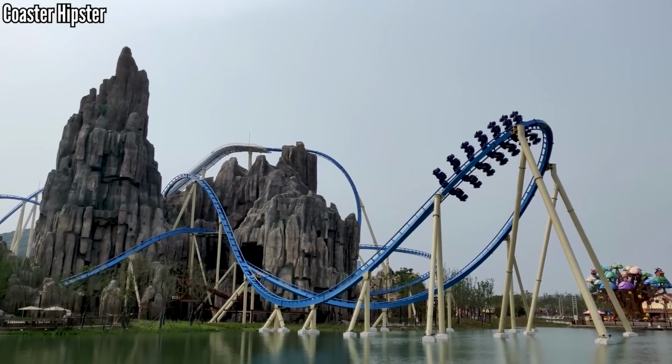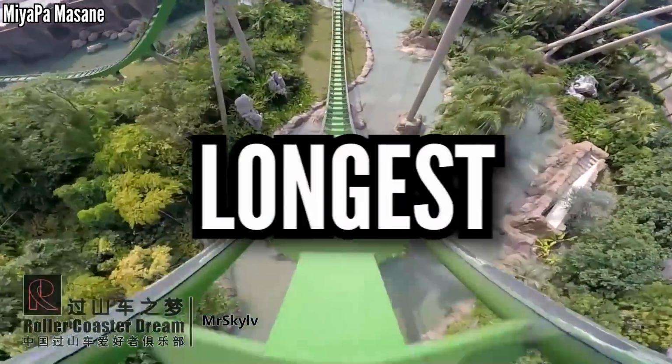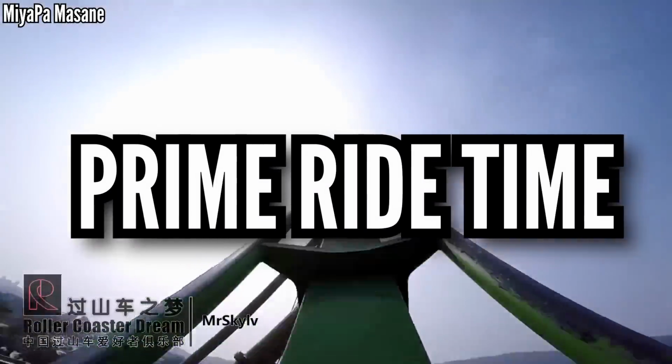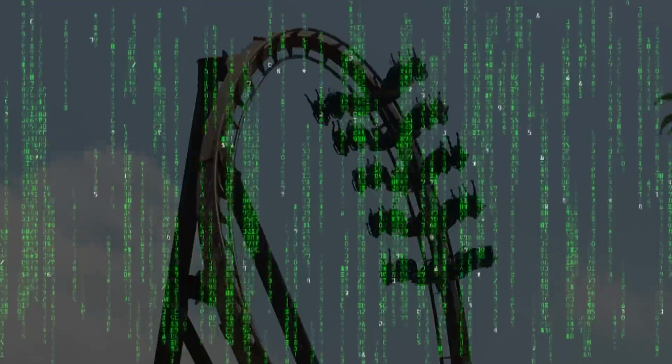But let's throw all that away for now, and look at these rides objectively. Which one of these is the tallest, fastest, longest, best paced, and which one has the most prime ride time? These are the world's B&M wing coasters, by the numbers.